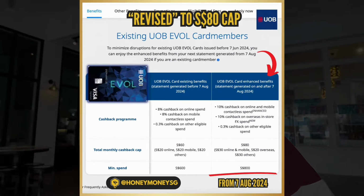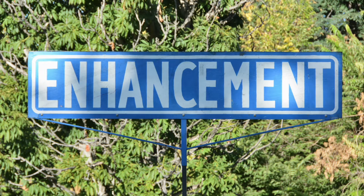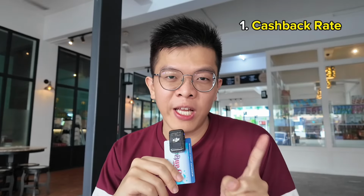UOB Evo just released this enhancement on 7 June 2024, but it's effective from 7 August onwards. And nowadays, if we hear the word enhancement or revision, we need to prepare our hearts, because this is a major impact that's going to affect 3 things. Firstly, the cashback rate, then the cashback cap, and lastly, the minimum spend.